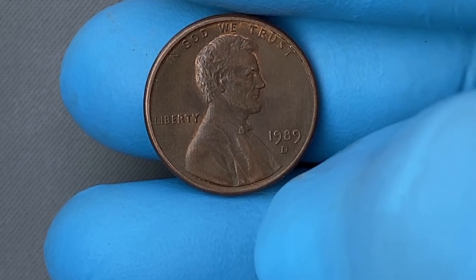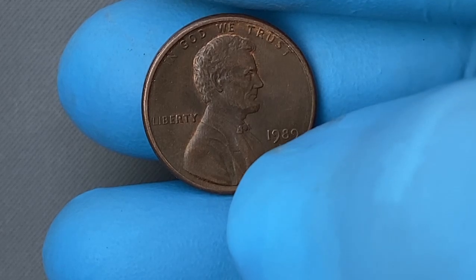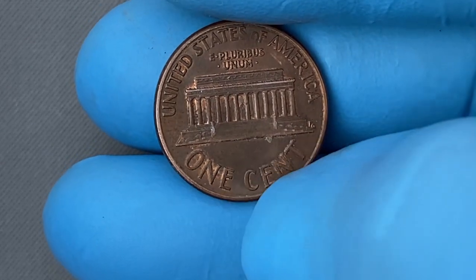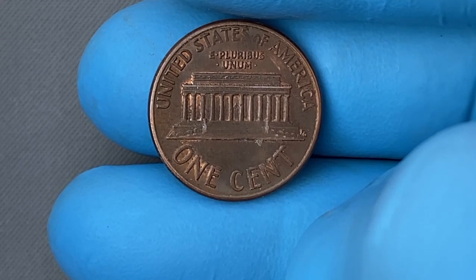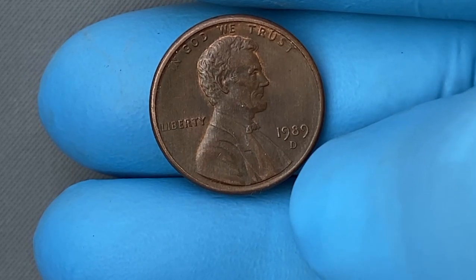What makes the 1989 penny special? Okay, so let's start with the basics. The 1989 penny looks pretty familiar, doesn't it? Abraham Lincoln's portrait on the obverse, and the Lincoln Memorial on the reverse. The 1989 coin is part of the long-standing series of Lincoln pennies, which have been in circulation since 1909. But while most of these pennies are worth just 1 cent, there's a twist that could make a 1989 penny stand out from the rest.